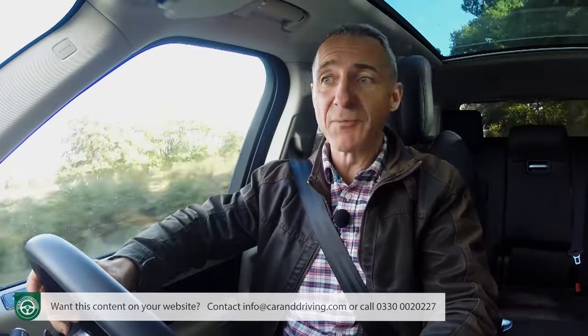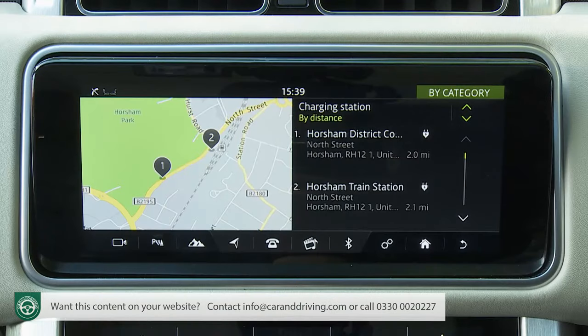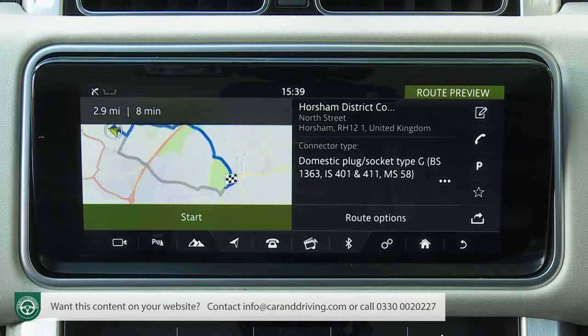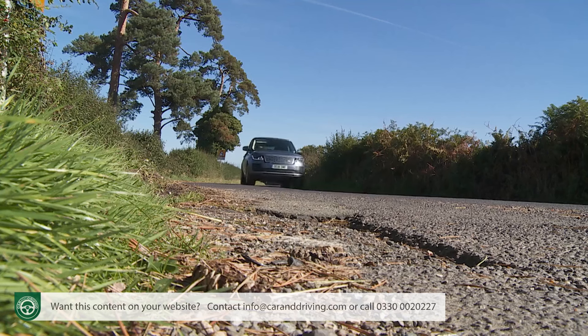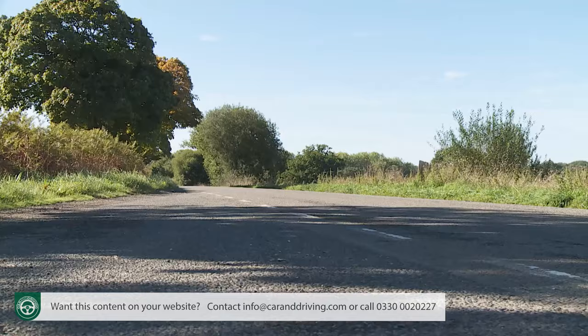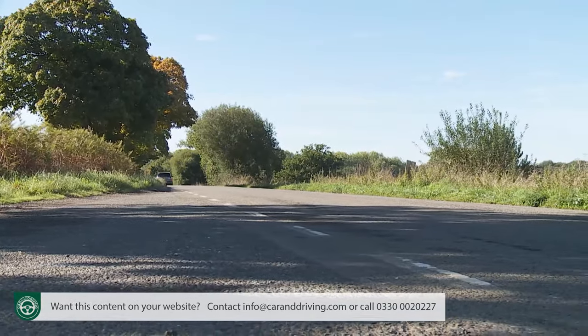A clever predictive energy optimization setup works when a destination is added into the navigation system, analyzing factors such as traffic flow, road gradient, and whether the route is urban or rural before programming the PHEV system to function in the most efficient way.